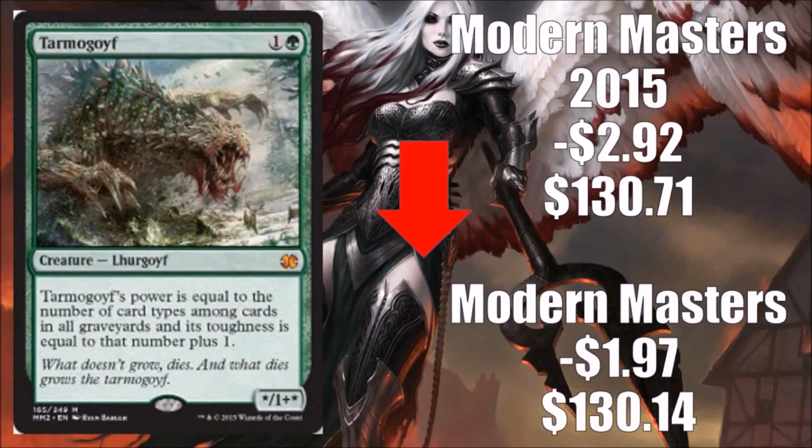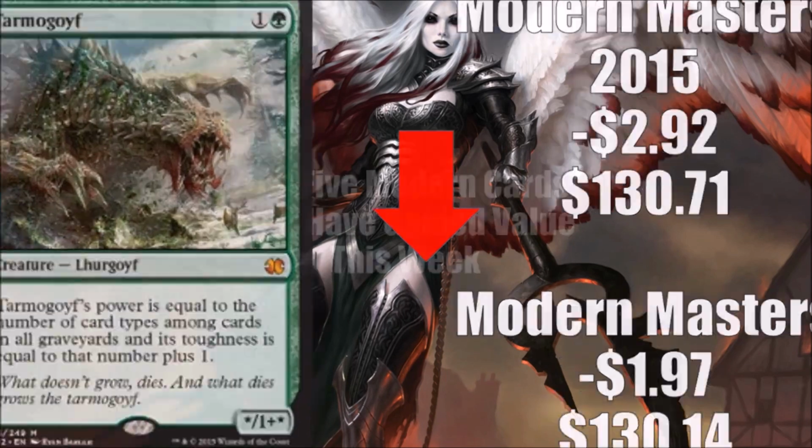And coming in number 1 is Tarmogoyf, and this time the Modern Masters version went down $1.97 to $130.14. Modern Masters 2015 went down $2.92 to $130.71. So both the Modern Masters versions are pretty close in price right now, and I do think Tarmogoyf is going to continue to be soft, at least for a little while. We've seen it printed in both of the Modern Masters releases, so there's a good chance we'll see it again. At least that's the speculation right now, and since that's the case, a lot of people are going to be a little hesitant to spend over $100 on this card.